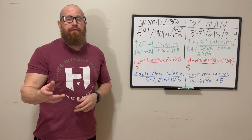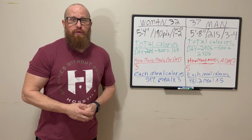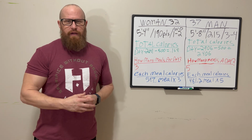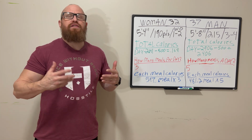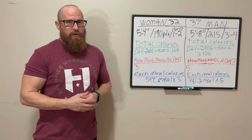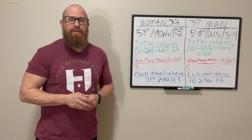For my clients, and for myself when I do my own diets, I prefer a macro diet, which is focusing on our proteins, carbs, and fat. The primary reason that I do this is most men and women want to maintain the muscle they've built. Now, to do that, you need to have a certain amount of protein per day. And to be optimal and healthy, you need a certain amount of healthy fats per day.